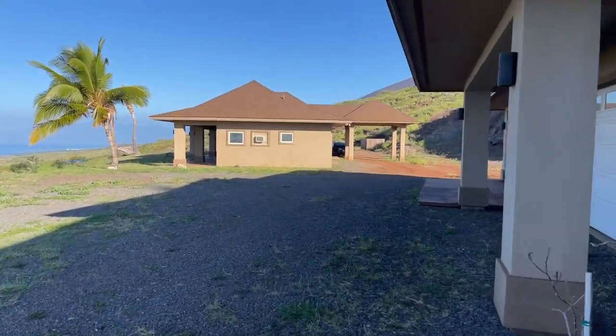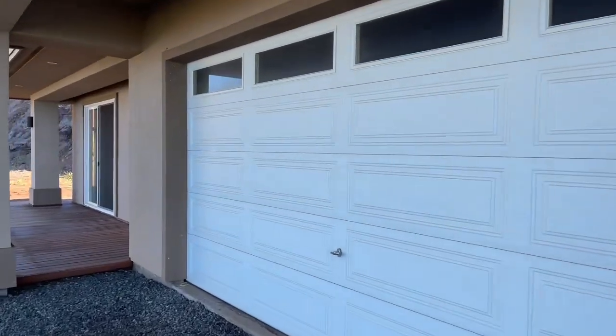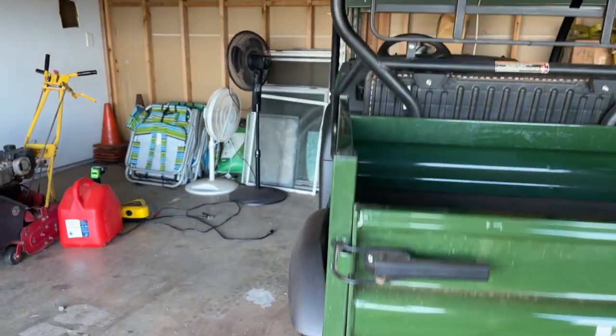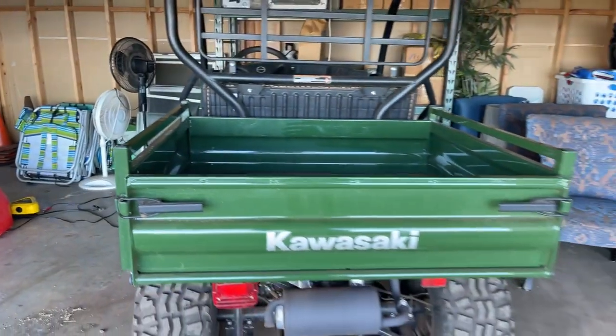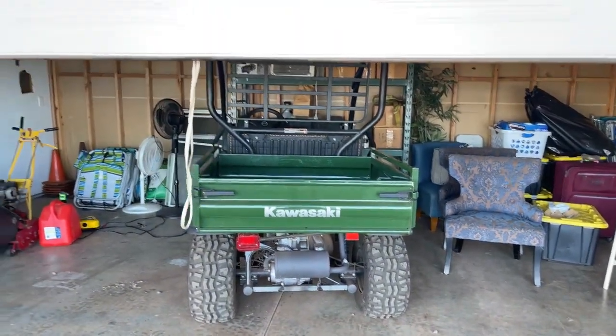Hey, another thing I wanted to point out real quick is this property does have a 2-track trail that goes all the way up to the top of the mountain, and then it does have this nice, almost brand new Kawasaki mule. And this is one of those nice aspects of living in Launiupoko.